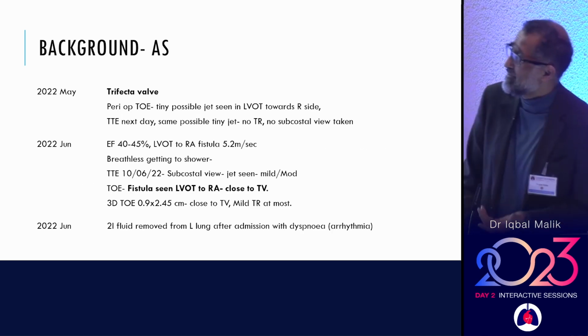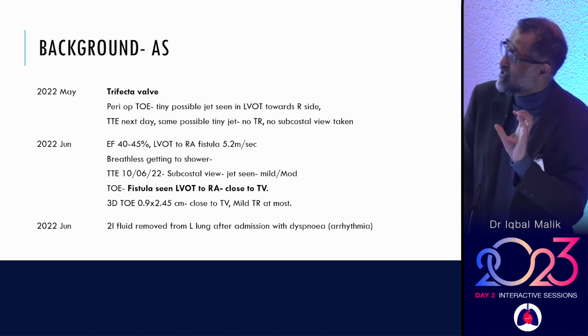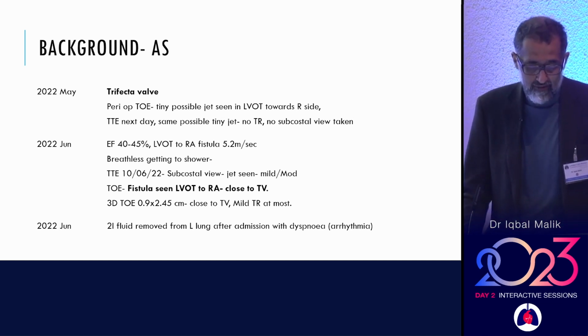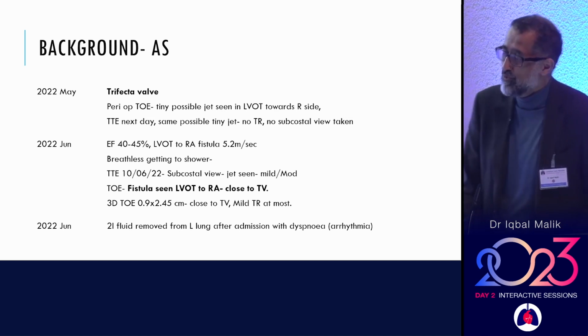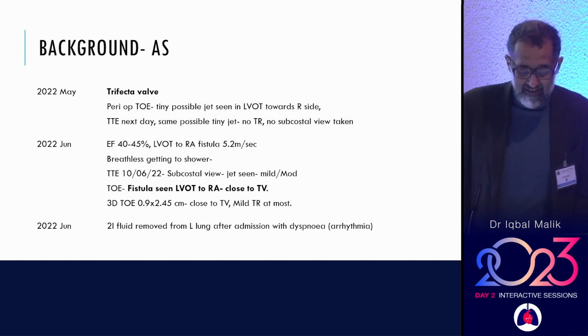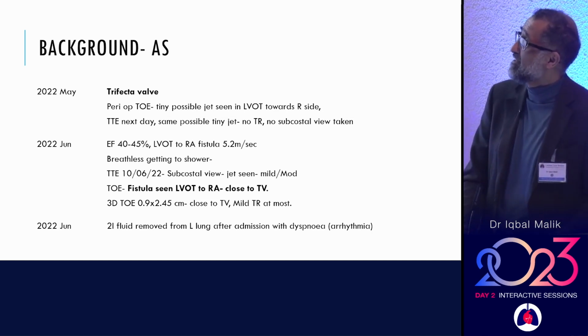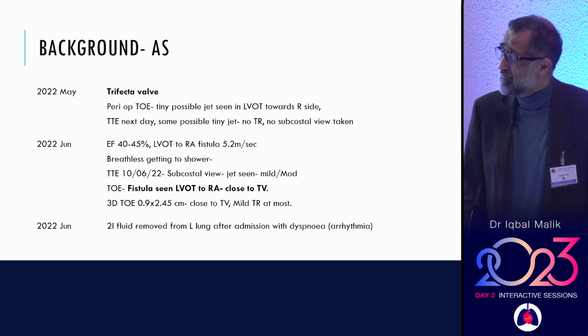So talking about the valve, at the time of the surgery, Aziz mentioned that there was a possible tiny jet from the LVOT moving somewhere towards the right-hand side, but things looked very steady, and even the transthoracic echo showed not much going on, perhaps a tiny jet, sometimes we see those, nothing much. So we carried on.